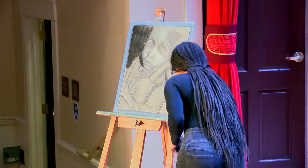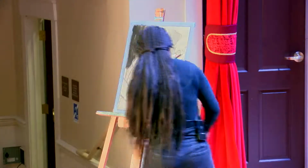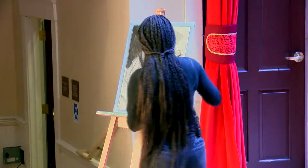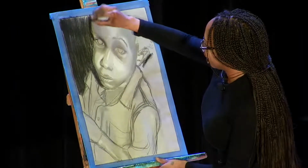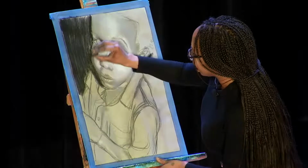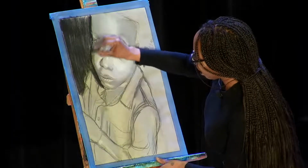Okay, so yeah, I'm sorry, it does take a long time. That's okay. Now that's just charcoal, correct? Yep, this is just charcoal. I just want to get this edge so I can blend it in.